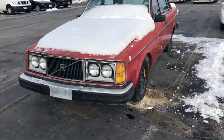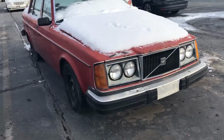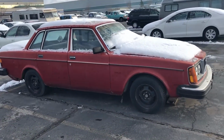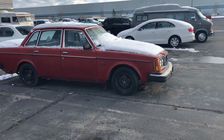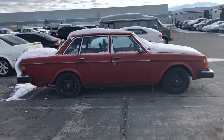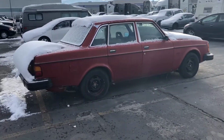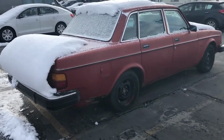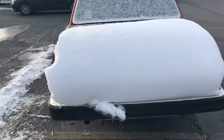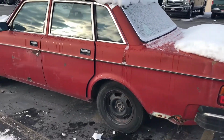So the engine turns over, the starter works, but it's not getting any fuel to the motor, which, to be honest, I don't think matters much. It's in this gorgeous matte rusty red. The rust does not really extend into the subframe or into the frame. I got under there and looked, and it looks okay. Obviously, it's covered in snow. It's been parked here for a few months.